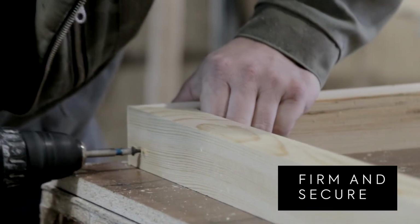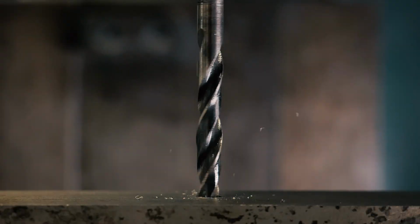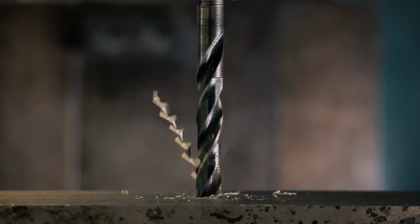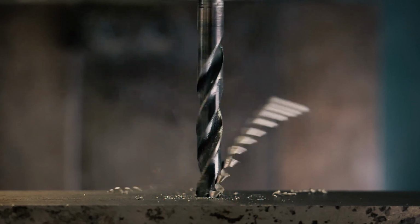This is especially important when working with high-speed machines, where any slippage or movement of the tool could lead to disastrous consequences. But with the ER collet's impressive grip strength, you can rest assured that your tools will stay exactly where they need to be.